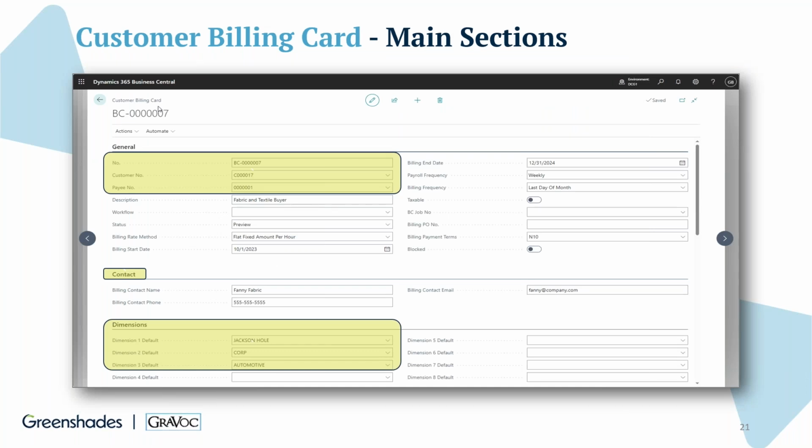Highlighting the top left here, the three pieces that allow us to know who to bill for, and the specific card that contains the parameters, the rates, and the billing instructions. This billing card is tied to somebody who ordered this work. In this case, their email and their contact name and phone number are displayed. And for this billing card, I think it's important that we get general ledger dimension values assigned. We can either pull these from Greenshades Payroll and bill against those, or we can have set predefined dimension values assigned for pay events or billing events that occur against this billing card.